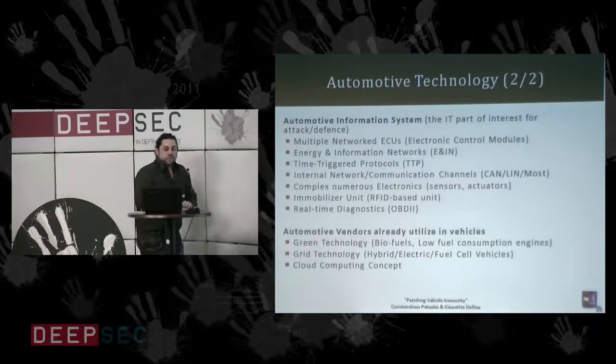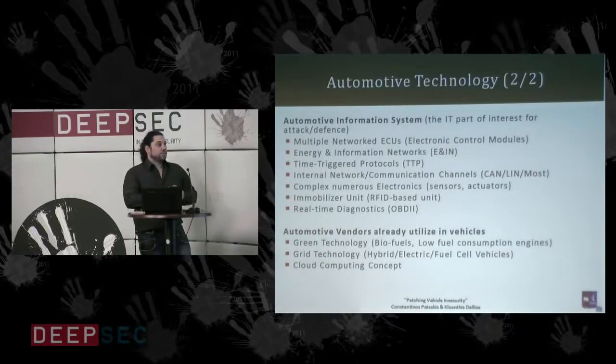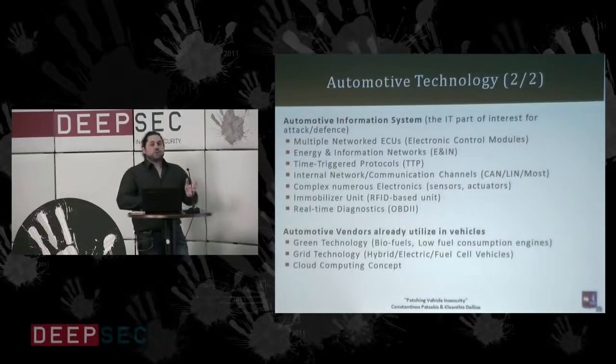So, what we want to see in vehicles is their information system from the eyes for the attack or the defense. There are multiple network ECUs, electronic control modules. There are energy and information networks inside the car. There are some time-triggered protocols that are being used. There are some network protocols like CAN, LIN, MOST that are inside the car. There are numerous electronics, very complex, like sensors and actuators that give us measurements about the car, the fuels, and things like that. There's the immobilizer unit that its core is RFID technology, and we have the real-time diagnostics port that we can program the car for many things.